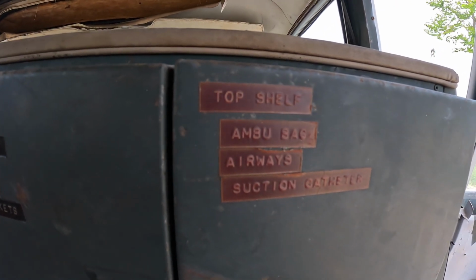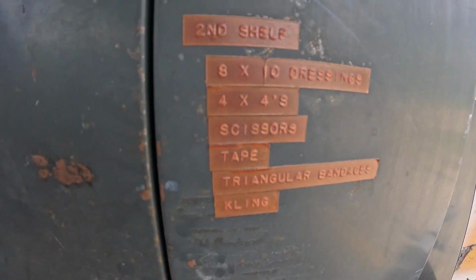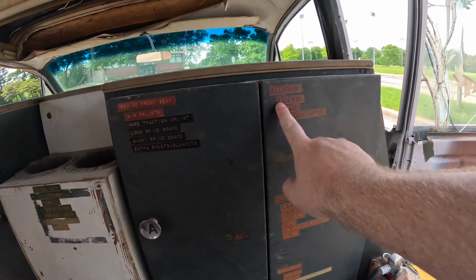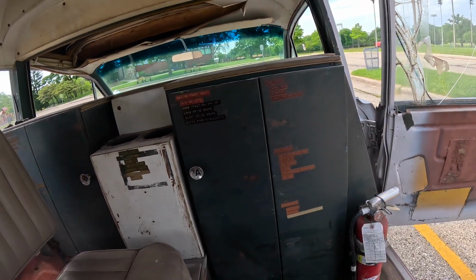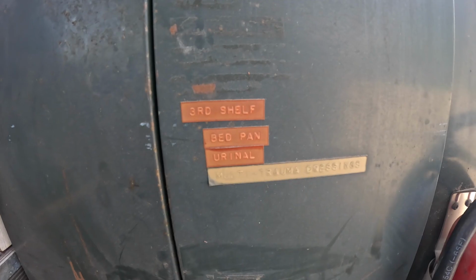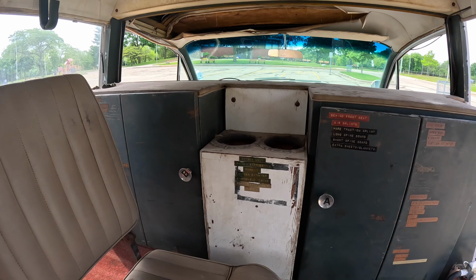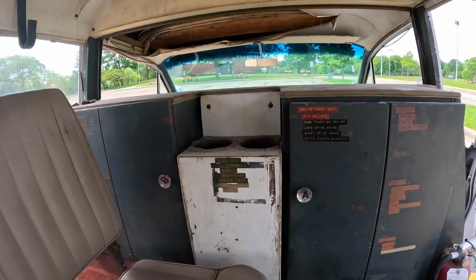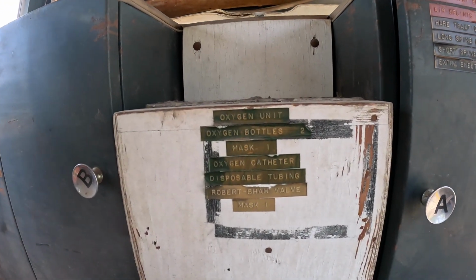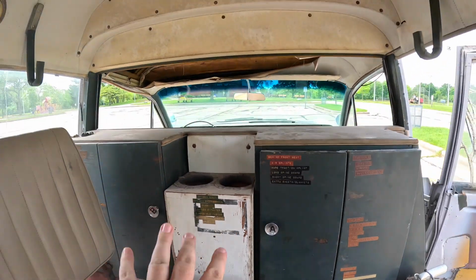But I love this 1950s, 1960s style label machines, where it's actually embossed, I guess, or like raised lettering. So cool. I feel like I only see it in like war museums. Absolutely awesome stuff there. It would have 2 oxygen tanks sitting there. Obviously they've been removed over the years. But you can see oxygen unit, bottles, masks, oxygen catheter, disposable tubing, all of that stuff will go there.